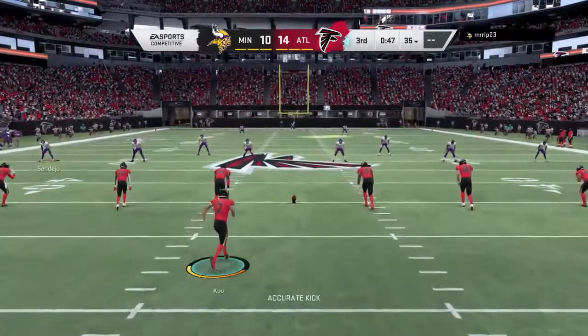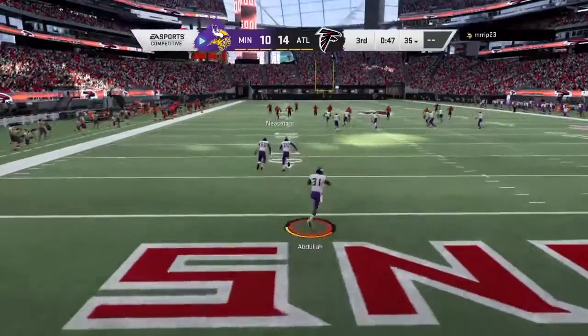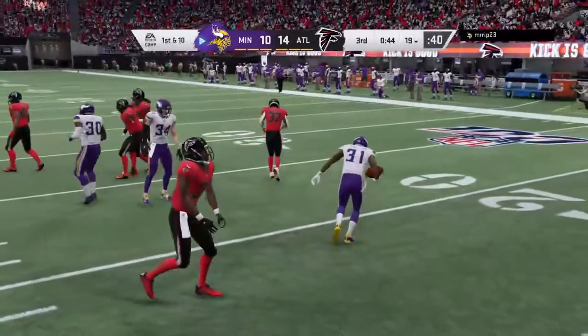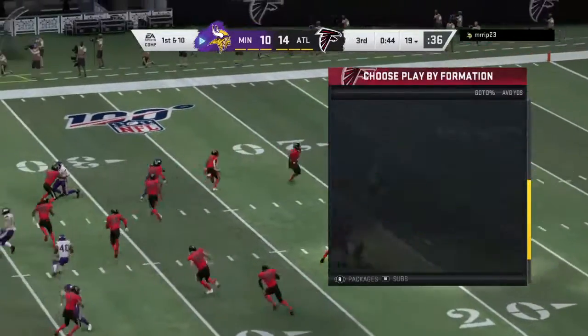The kickoff team on the field now as they will send this one away. That's fielded in the end zone. And he'll take it back to about the 19-yard line. Let's go, let's go, let's go. Take over first and 10 at their own 19-yard line.